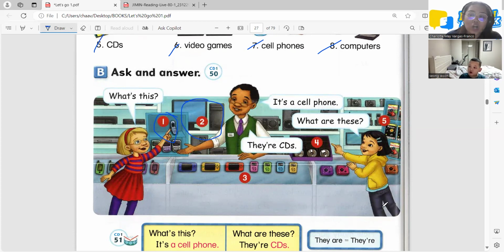It's a computer. Can you say computer? Repeat after teacher. Com, pu, ter. Can you say computer? Computer. Okay, computer. Very good.